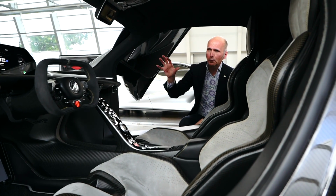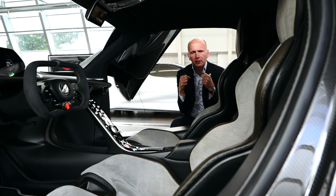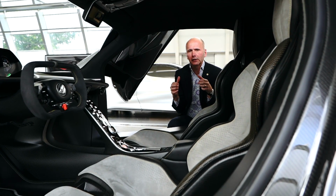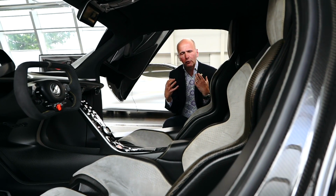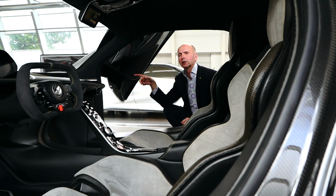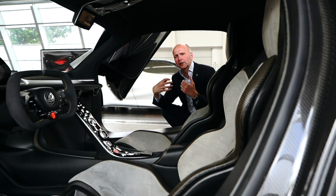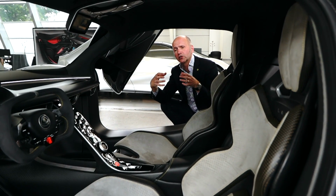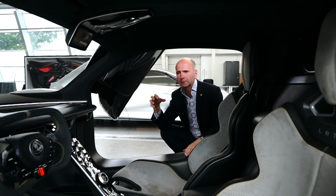But as I say, if you have the opportunity to sit inside this car, you'll feel like you're wearing the car. Everything is laid out perfectly. You feel as though you're sitting inside the car, so you feel part of the car. You can see the corners, very important if you're going to take it on the track and place it. So, as I say, very much feeling a part of the car, which is really important if you want to get the most out of the driving experience.